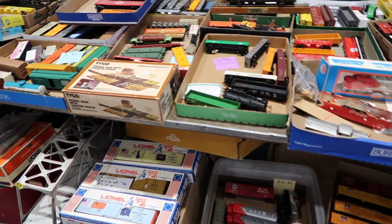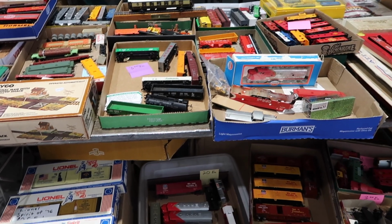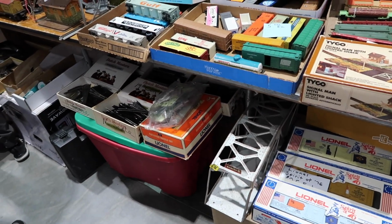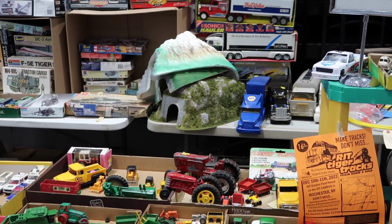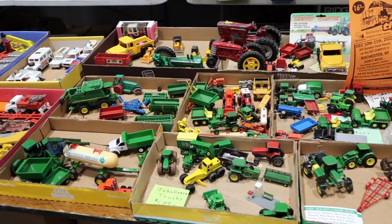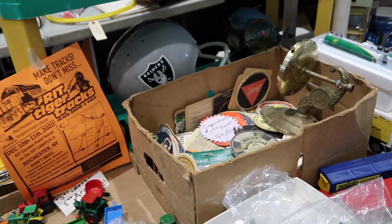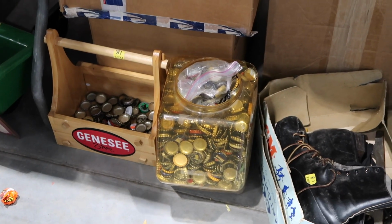Let's go to those vendor booths right now. All kinds of stuff here. Wow. Good bargains. Those styrofoam tunnels. I haven't seen that in a while. Maybe I'm just not looking for them. John Deere. Lots of coasters. Bottle caps.